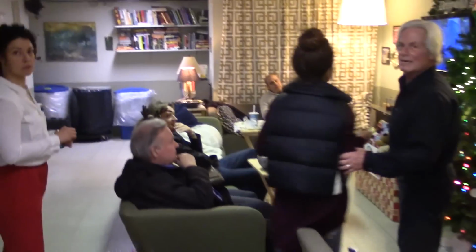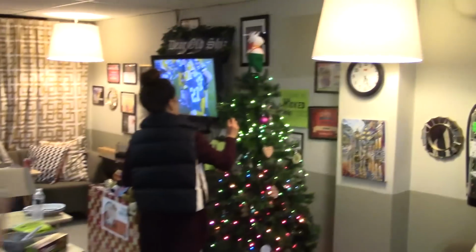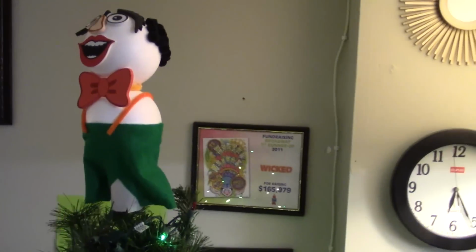So this is the green room. We got some people hanging out. Pre-show, we have an ornament. Wow! Check out this sweet guys, put an ornament on the tree. Flathead ornament. Oh, this is fun.